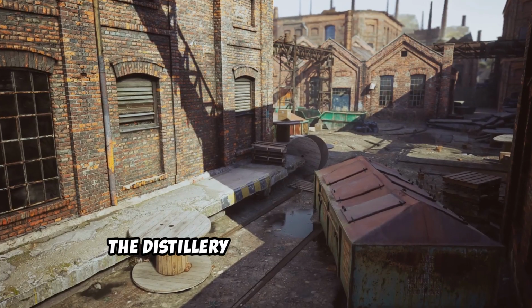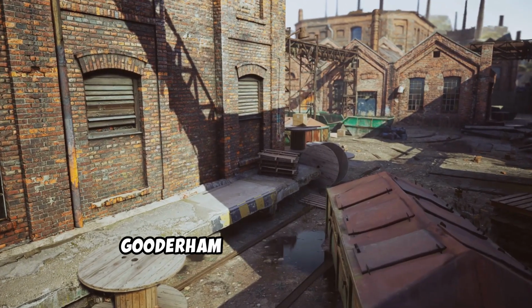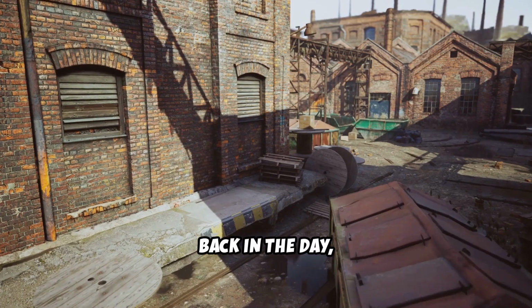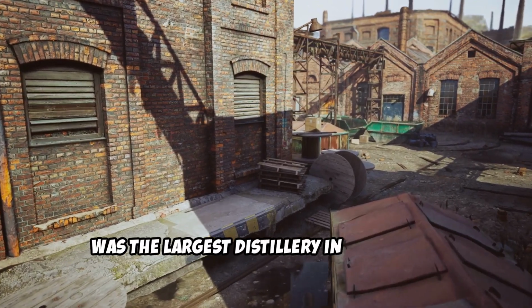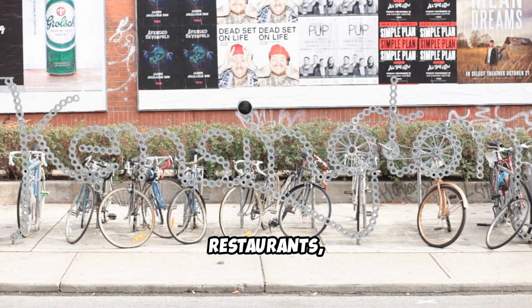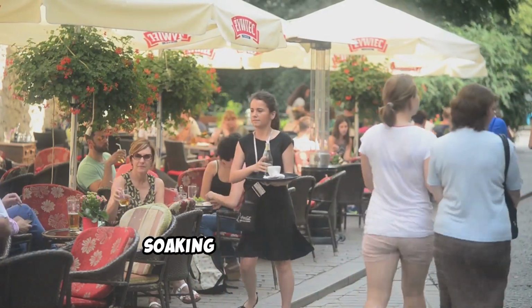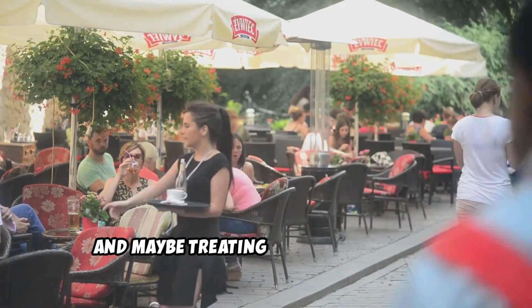Now, the Distillery District gets its name from its history as the former home of the Gooderham and Worts Distillery, which back in the day was the largest distillery in the world. These days, the old distillery buildings have been transformed into a pedestrian-only village filled with art galleries, boutiques, restaurants, and cafes.